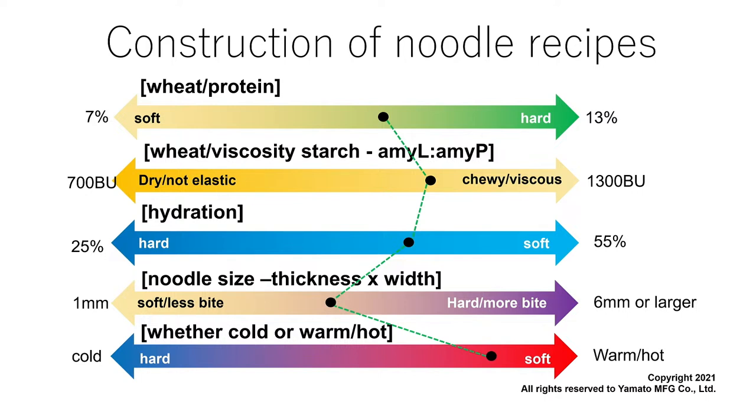So these are the five variables we use when creating pasta recipes. Wheat flour protein, 7 to 13%. Then wheat flour starch. Inside starch we have something called amylose and amylopectin, and the ratio of these determines the viscosity, how elastic your pasta is going to be. The ratio can go from 25% and probably 45% to 50%, depending on the flour you're using. Okay, so the noodle size: thickness, width.